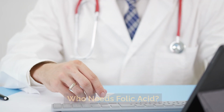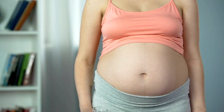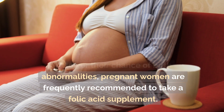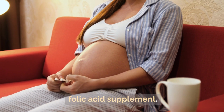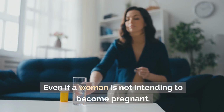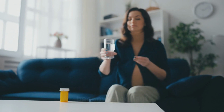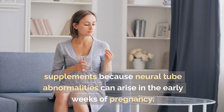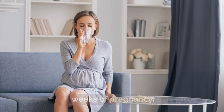Who needs folic acid? Pregnant women. To lower their chance of birth abnormalities, pregnant women are frequently recommended to take a folic acid supplement. Women of childbearing age. Even if a woman is not intending to become pregnant, she should take folic acid supplements because neural tube abnormalities can arise in the early weeks of pregnancy.